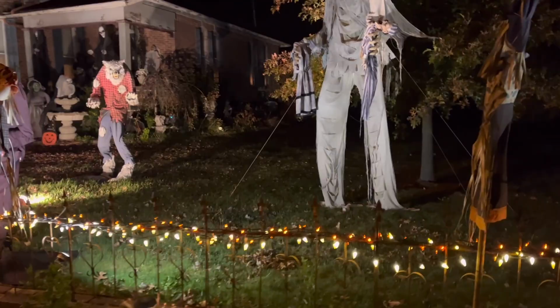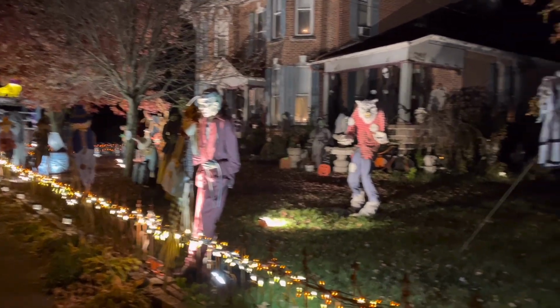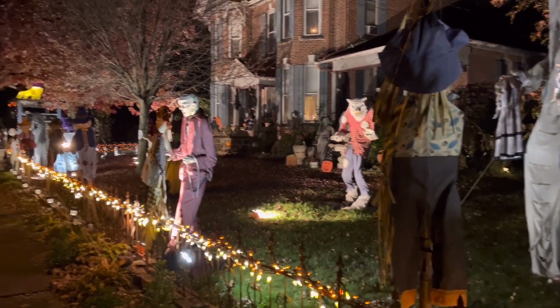It's just fun that every year we each go more, we put more stuff out, we buy more stuff. I go bigger, they go bigger. It's just really cool to have this. And they got so much room. They could add so much stuff here where I'm extremely limited.